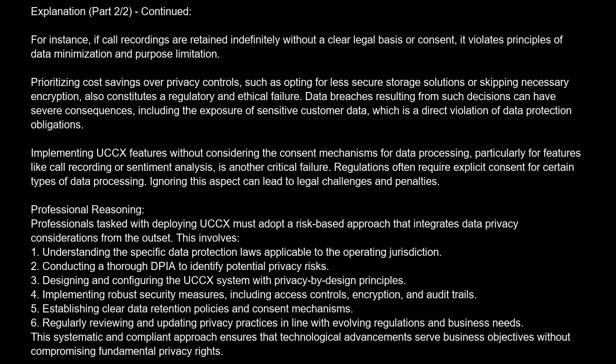Professional reasoning. Professionals tasked with deploying UCX must adopt a risk-based approach that integrates data privacy considerations from the outset. This involves: 1. Understanding the specific data protection laws applicable to the operating jurisdiction. 2. Conducting a thorough DPIA to identify potential privacy risks. 3. Designing and configuring the UCX system with privacy by design principles. 4. Implementing robust security measures, including access controls, encryption, and audit trails. 5. Establishing clear data retention policies and consent mechanisms. 6. Regularly reviewing and updating privacy practices in line with evolving regulations and business needs. This systematic and compliant approach ensures that technological advancements serve business objectives without compromising fundamental privacy rights.